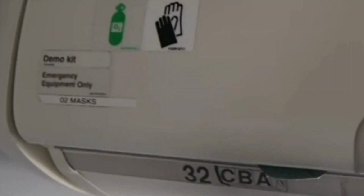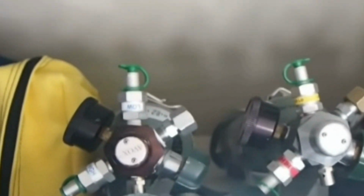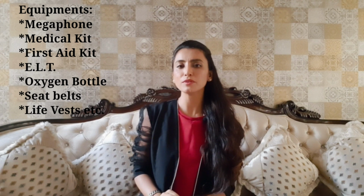The list of equipment includes megaphone, medical kit, first aid kit, ELT, portable oxygen, oxygen bottle, seat belts, life vest, and so on. If any equipment is not serviceable, or does not belong to the aircraft, it must be identified by the cabin crew on the ground. Cabin crew are also supposed to ensure that the aircraft is clean and tidy before the passengers board the aircraft.